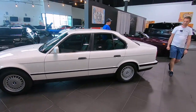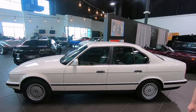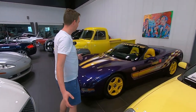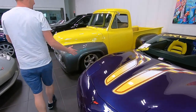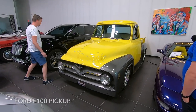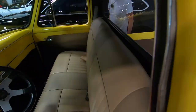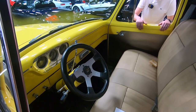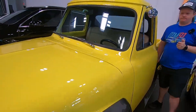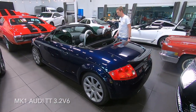And of all the stuff in here, why am I looking at an E34? But stuff like that's just cool. We're going to skip past the loads of amazing stuff here because of this F100 pickup, it's absolutely stunning. It's unreal. So minimal inside as well. Just a three up front. That's it. So cool. Mark 1 TT 3.2 V6. Is it a slush? It is a slush.